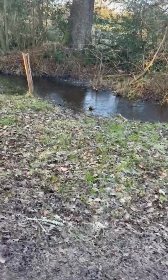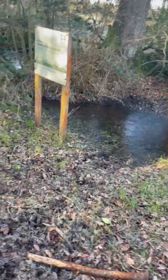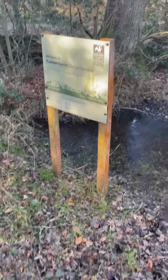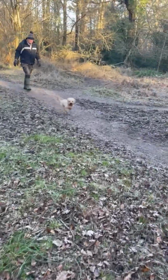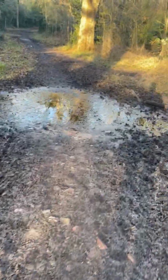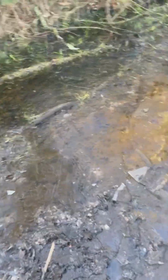More frozen standing water. Not a proper pond, just a ditch, I think. Afternoon. Josie? No. Sorry. It's alright. Cute little dog. Cute little dog. See a little stream going down to that pond. It's come out over here. People have walked on it, broken the ice already.